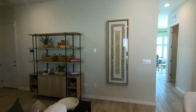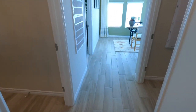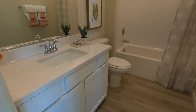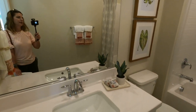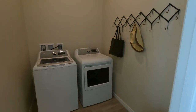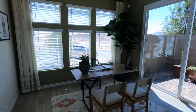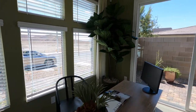So we're going to go back this way. The tile-like flooring, that's an additional cost. You have a full bath right here. And this is a standard countertop and the shaker white cabinets. Then you also have the builder grade insert right there. Then we have a washer and dryer, our washing room, the laundry room. Then you have this little den area off to the side. I'm not sure if you would want this as an office or a flex space.